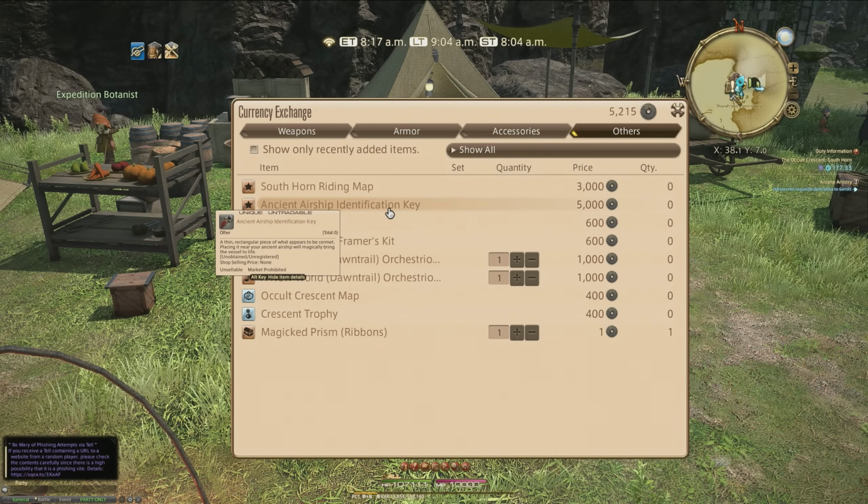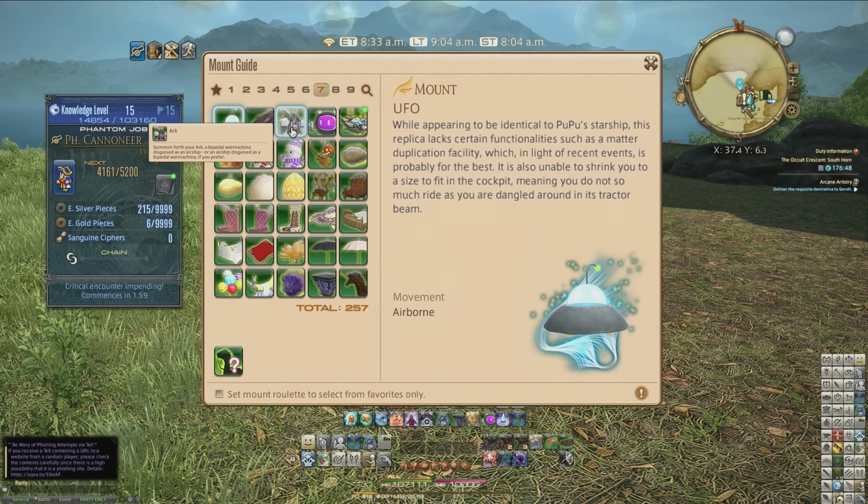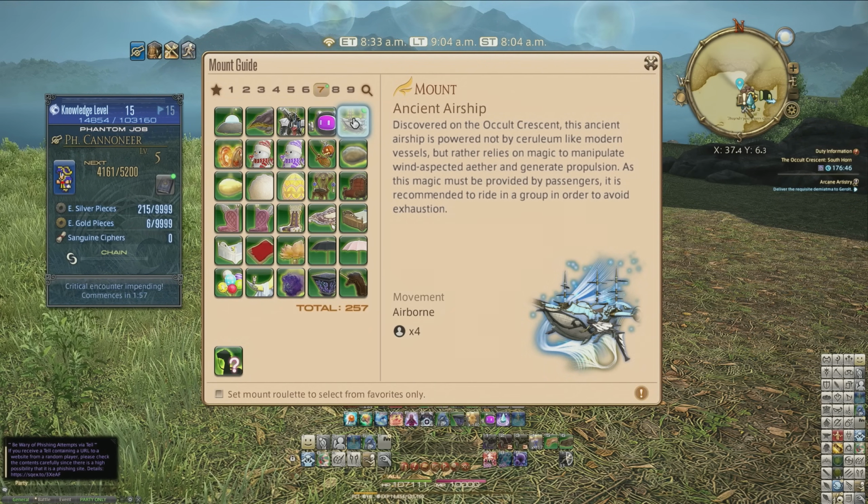So we're going to get this key and have a look at the mount. It is a 4-player mount. So for me, this mount appears on page 7 alongside the Arc mount and Blackjack, etc.